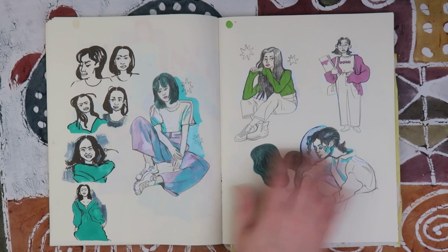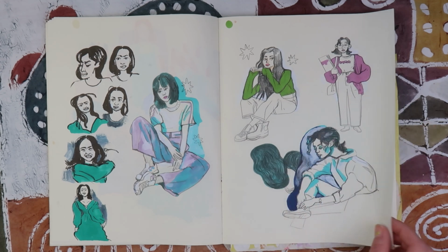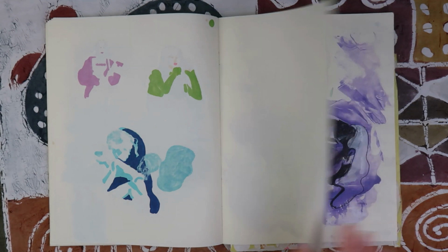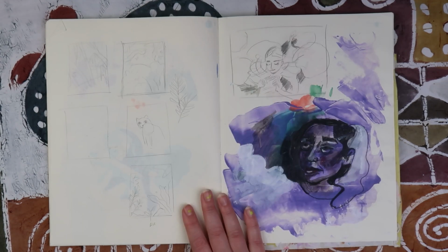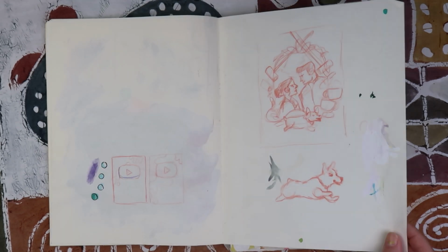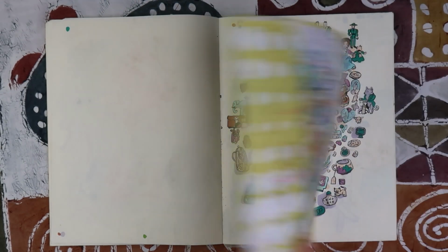I really like this drawing. I thought it was cool. It gave me the idea to have my character always wearing baggy clothes. These are just thumbnails for something, I can't remember what for, and just random drawings, thumbnails for stuff for YouTube.